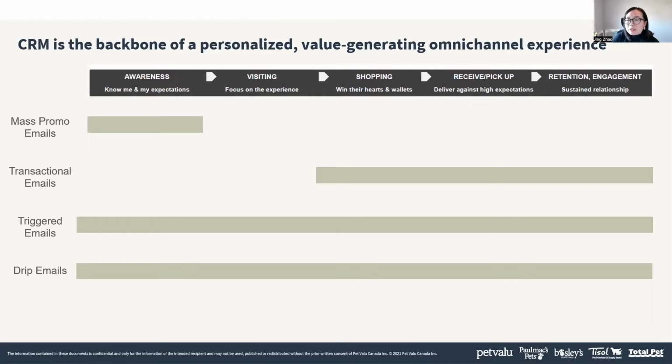Throughout this journey, different types of email intercept with the customer in different ways. Some require much more data and more accurate data points so that we can better pinpoint the timing of the email, especially for triggered emails and drip emails. And other ones like mass promo emails don't require as much data.